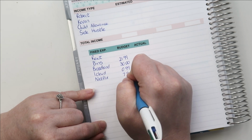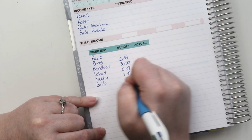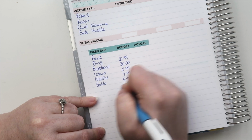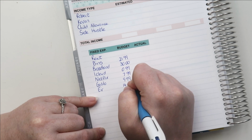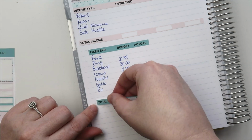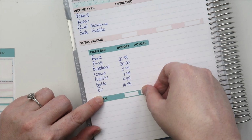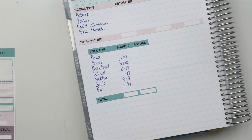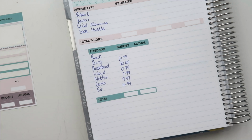which is $7.99. We have my phone, which is on Gomo, at $9.99. And then Robert's phone is with Air currently, and that's $14.99. So I'm probably going to change them, because I'm going to change Robert's phone to a different supplier. Because there's no need for him to be paying that much when we have bought our phones outright.